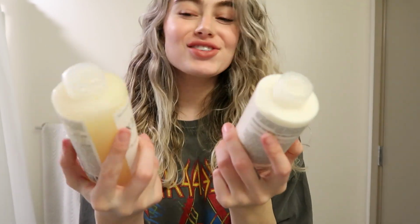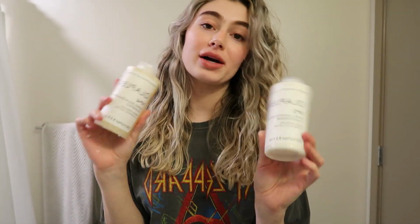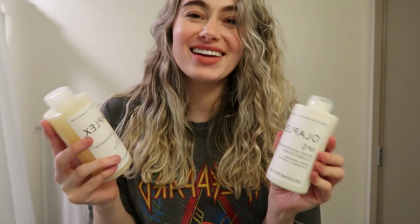So first off, going over shampoo and conditioner. Now, I don't use products specifically for curly hair. I only use products that are for like blonde or damaged hair. These are my tried and true shampoo and conditioner. This is the Olaplex No.4 and the Olaplex No.5. These are brand new bottles. I just finished my first bottles of these, and I am obsessed. I don't think I will ever use anything else.